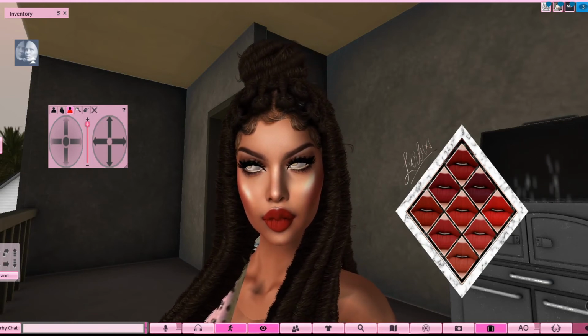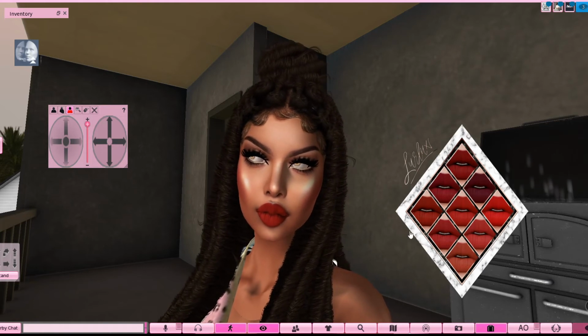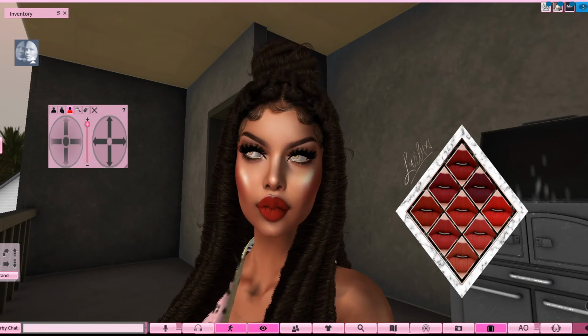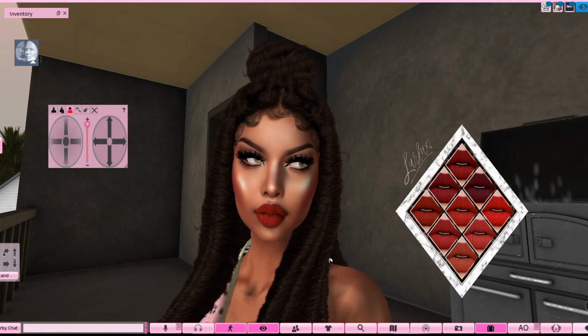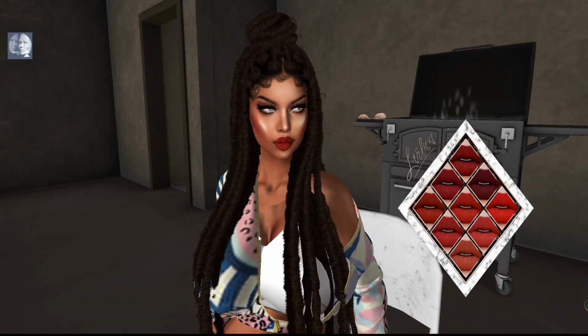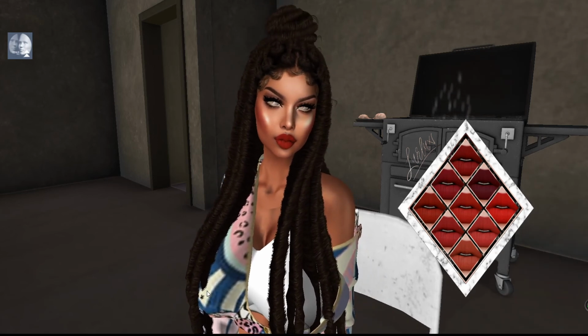I love it. MAC vibes all day. Honestly, MAC ain't even hitting on it. It's so cute. I love it. It looks so creamy. I would legit wear this in real life. So, that's it. That's the lip glosses, the lipsticks, and everything.